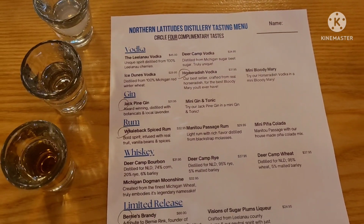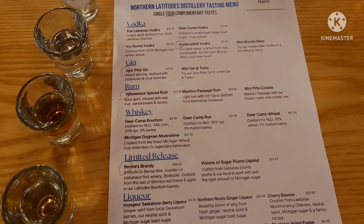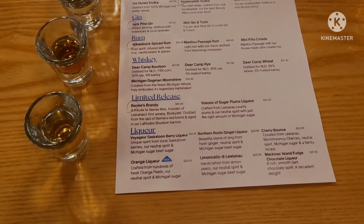All the tastings were great, but my favorite was the brandy and the limoncello. Oh my goodness, delicious.